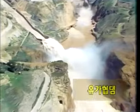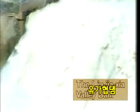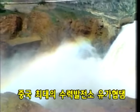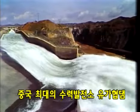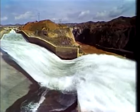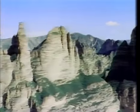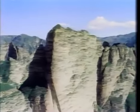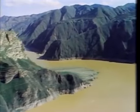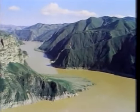Today, one of China's major hydroelectric dams has been constructed here. Liu Jiaxia Valley Dam took 15 years to build from 1958. Travelers on the Silk Road used to cross the Yellow River at a point far above this dam. After the dam had been built, most of the Silk Road near the river disappeared under the waters of the new artificial lake.